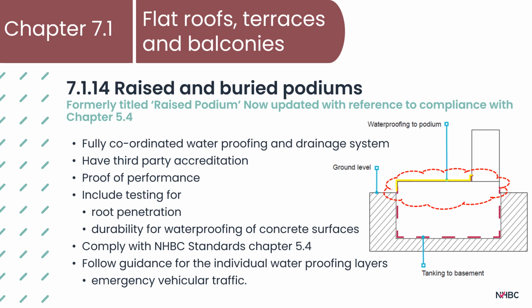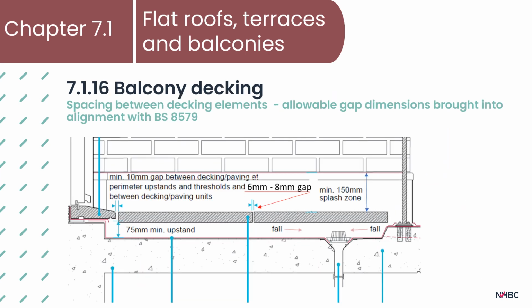Considerations must also be given to the emergency vehicle traffic at the planning stage, and where necessary, waterproofing and structural designs must be capable of accommodating foreseeable loading. Gap spacings between decking elements have been aligned to BS 8579 between 6 to 8 mm.